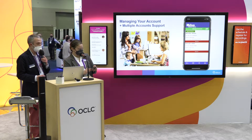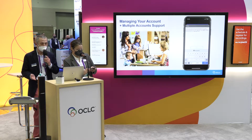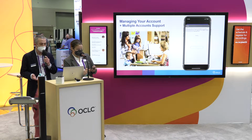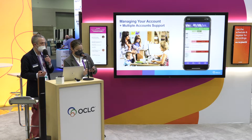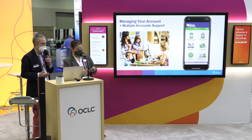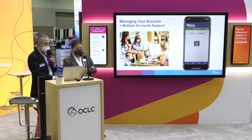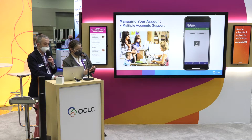So to do that, Jessica will just click on Add Account, and then she can enter in the other user's barcode or username and PIN or password. And now when she goes to features like her checkouts, she'll have the option to select either hers or one of her other accounts like Jamie's. Now, of course, clicking on My Checkouts, patrons can select one or more items to renew them, clicking on Manage Selected.